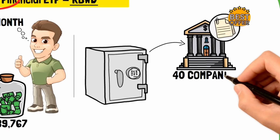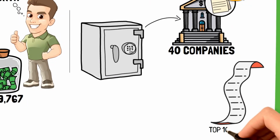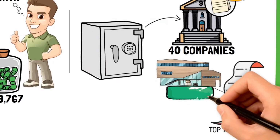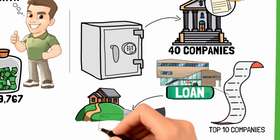KBWD spreads its investments across 40 different companies with a stronger emphasis on its top 10 holdings, which play a significant role. These holdings deal with loans to small businesses, mortgage investments, and traditional banking services.